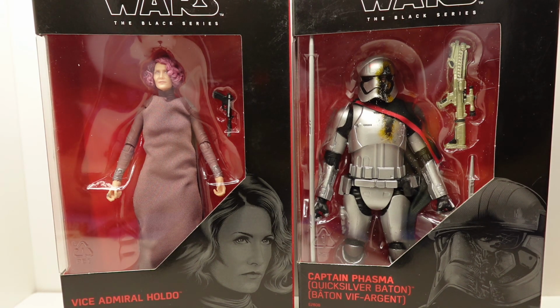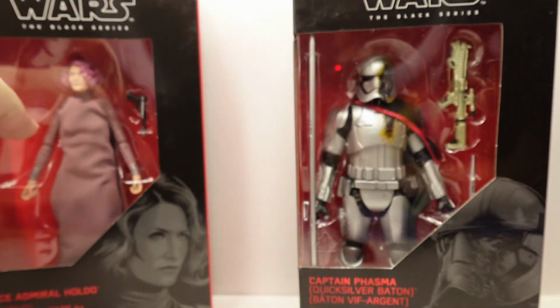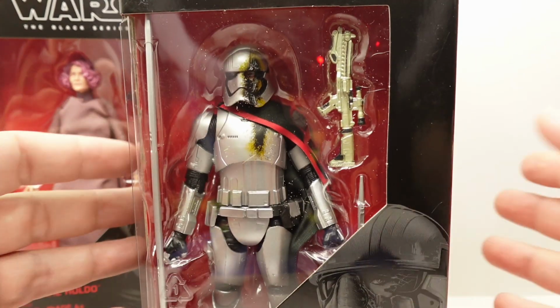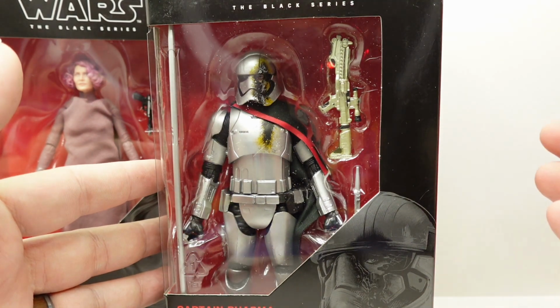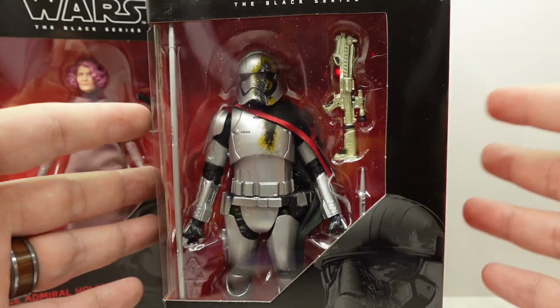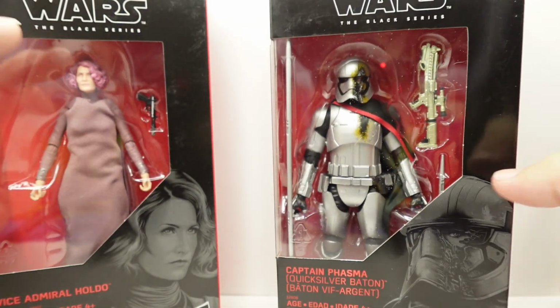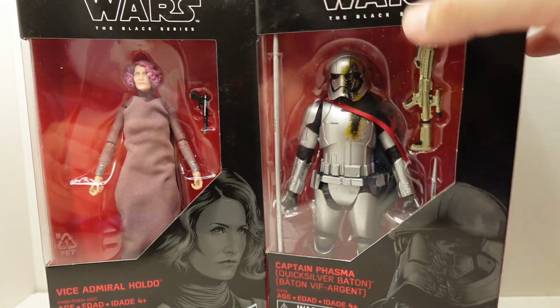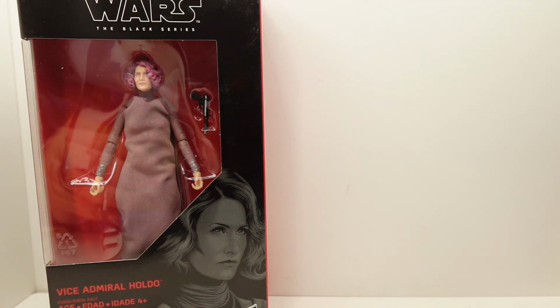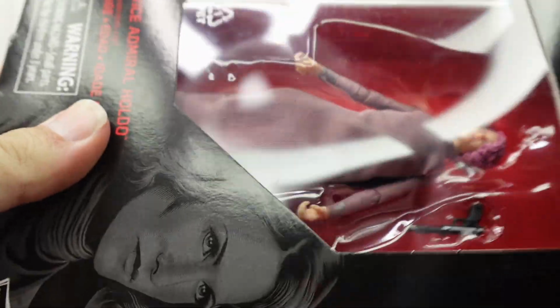I got good old Vice Admiral Holdo from Ollie's for the grand total of $8. And then I picked up Captain Phasma from Saturday Morning Toys up there in Georgia with some store credit. So really didn't hurt too bad at all. So there we are. Let's get into them. Let's talk a little bit of figures. Let's talk a little bit of Star Wars The Last Jedi.